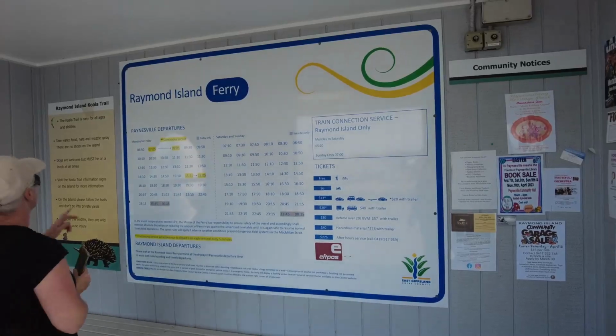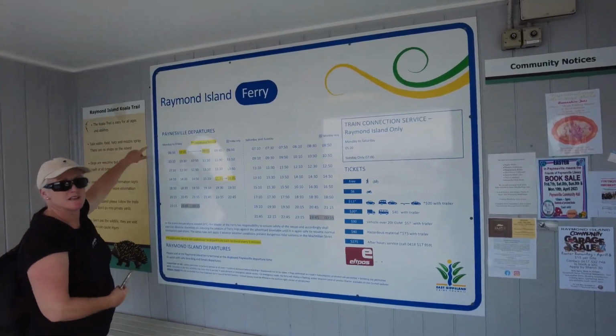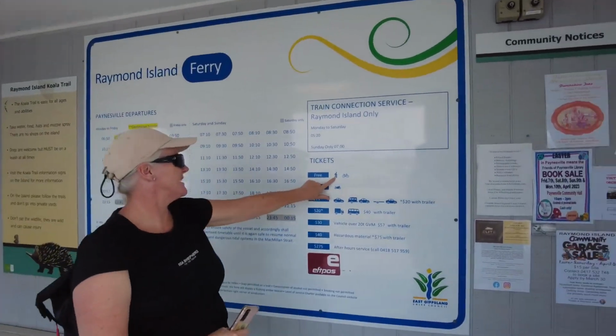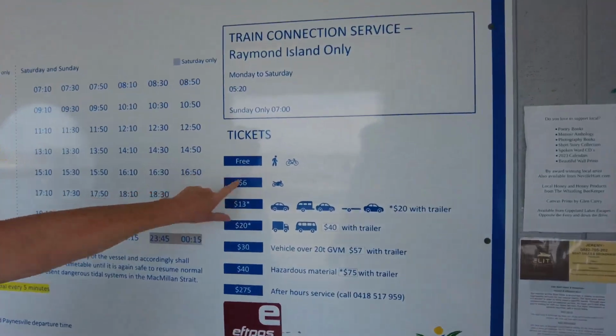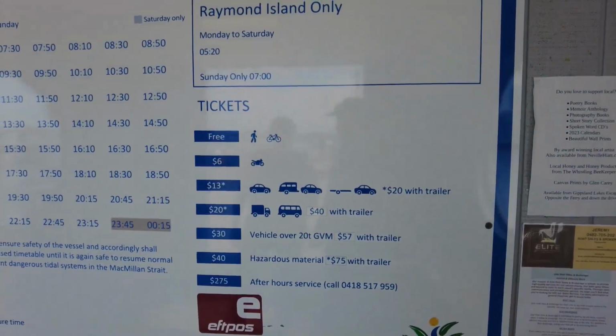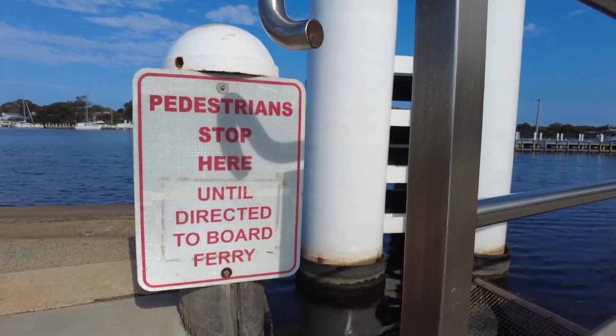Yeah. So we're going to go check out the koala trail. To go across there, we need to go across the ferry, and luckily for pedestrians, it's free. So, yeah. There is something free in life. Pedestrians, stop here.